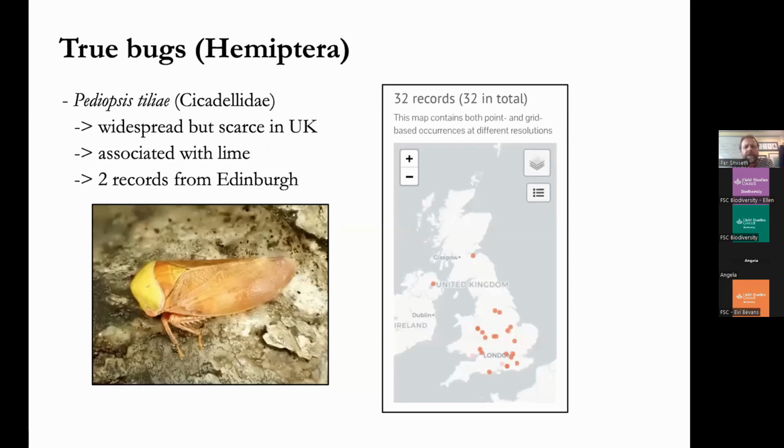Some of the more exciting things we found is in this particular species of leafhopper. This is a leafhopper that is quite widespread in the UK, but it is very scarce, and it's associated with lime. After starting this activity, I have now found it twice in Edinburgh, and those were the first records of this species from Scotland. You can see from the distribution map here that there's a big gap between the records where it had been found previously, and now these records from Edinburgh. It's probably scarce in the UK, but widespread. So it's a species that you might be lucky to find.